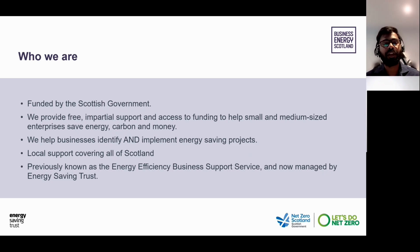So to begin with, Business Energy Scotland, previously known as the Energy Efficiency Business Support Service, is a service funded by the Scottish Government. We provide free, impartial support and access to funding to help small and medium-sized enterprises save energy, carbon, and costs. The support is provided by our team of business energy advisors that cover the whole of Scotland with the support of a network of consultancies that provide technical expertise wherever needed.